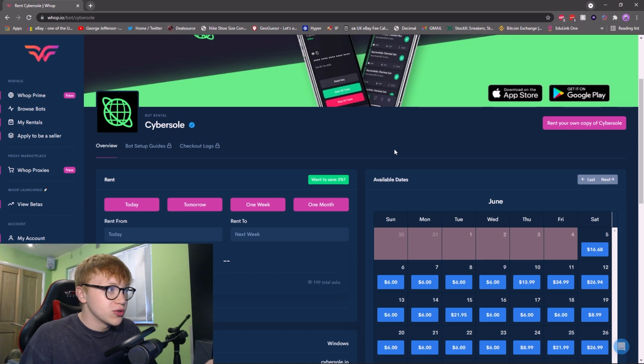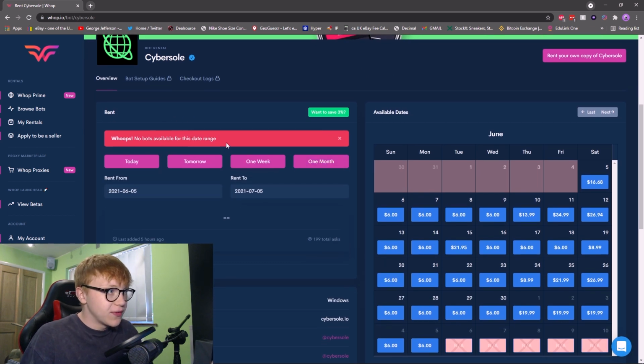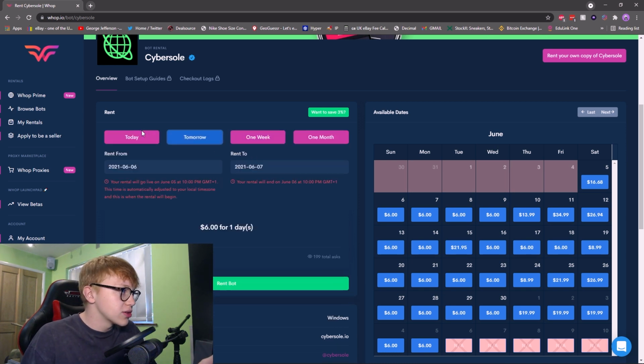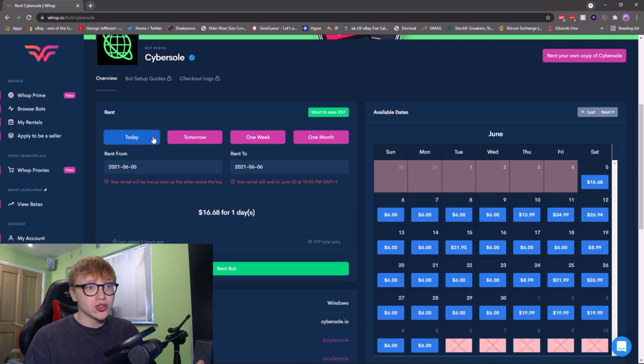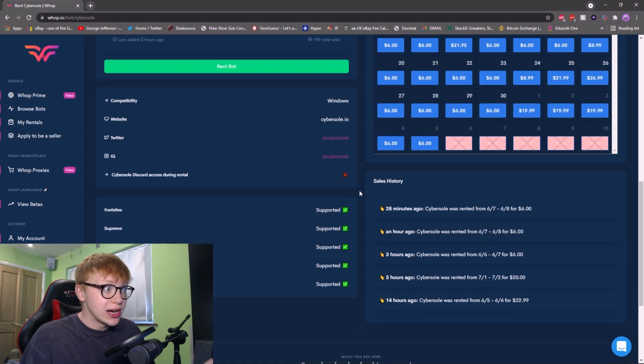Due to the custom time zones, this makes it really cool, so you can do 1 month, and there are unfortunately no bots available for that right now because it's a growing platform, but you can do 1 week, tomorrow, today. Great for Foot Locker drops, because if it's a big drop, you can see around here that it looks like there's going to be a drop, $13, $34. These are reasonable prices for a day, especially for a bot like Cyber that would cost you more like £4,000 to buy. That is a really, really good deal.